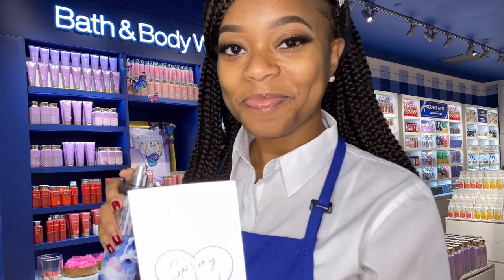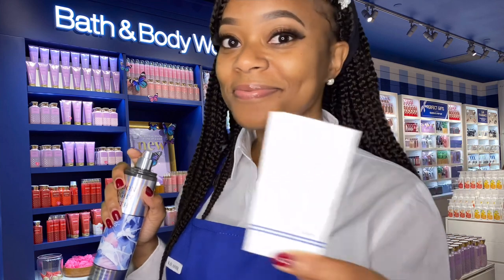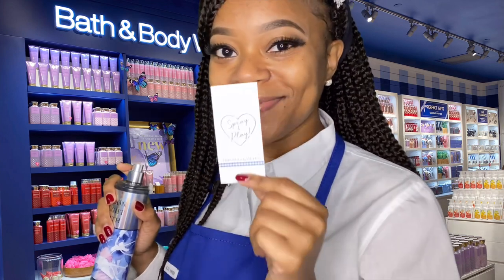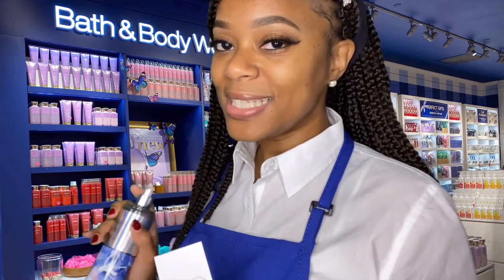What do you think? It's very soft, a little powdery. It's different. The thing I love about all of these scents is they're all different, but they all smell so good.